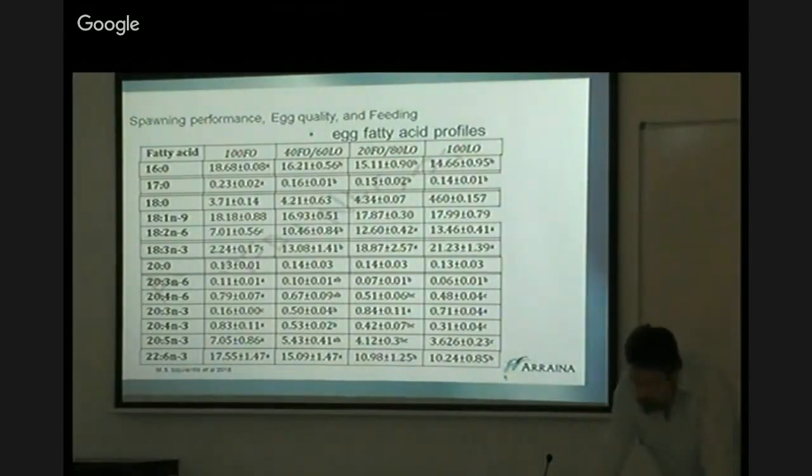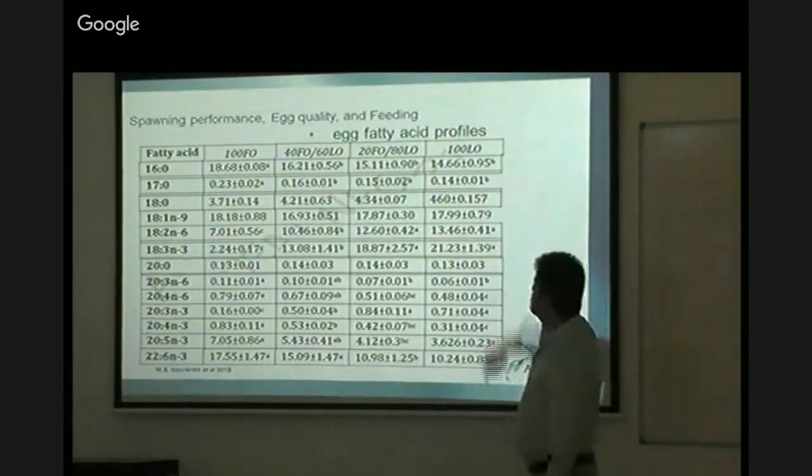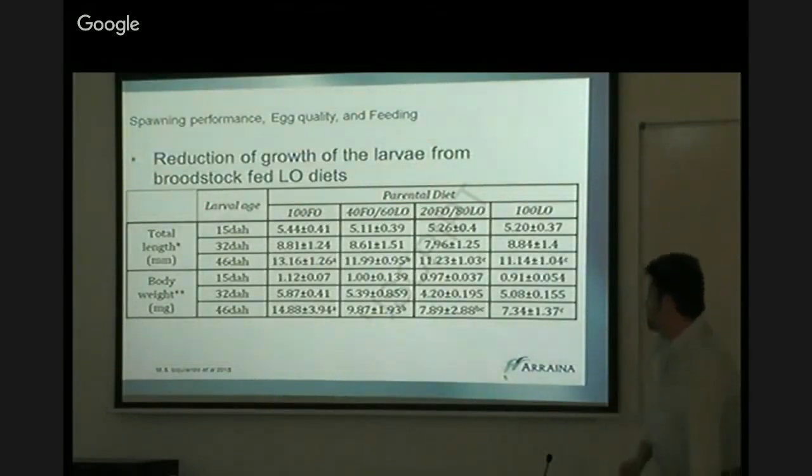But you also had an increase, obviously, on linoleic acid, 18:2 n-6. The 20s, the series of 20:3, 20:6, 22:6, and EPA, were decreasing as well with the substitution of the oil. And that obviously had an impact also on the life of the larvae that came from those eggs.